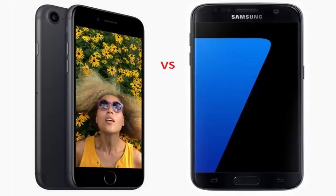Apple launched its latest iPhone 7 recently, and its main rival is the Samsung Galaxy S7. So let's see how the two smartphone powerhouses stack up against each other. The iPhone 7 undoubtedly packs notable improvements over its predecessor, but is it impressive enough to entice Galaxy Note 7 owners to switch? Let's have a closer look at specs and compare the two.